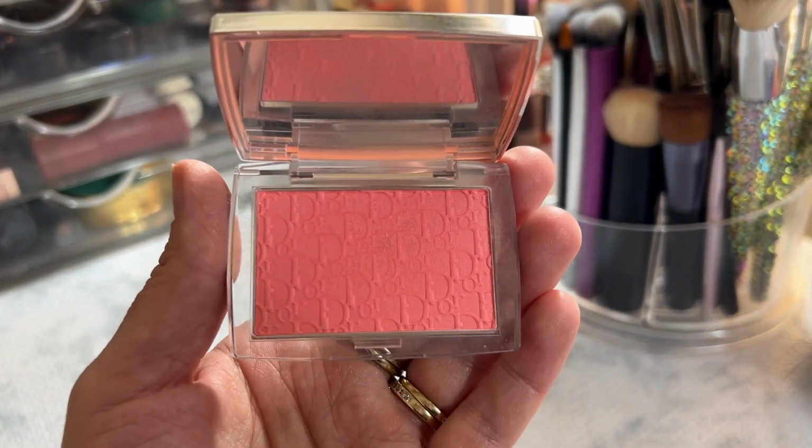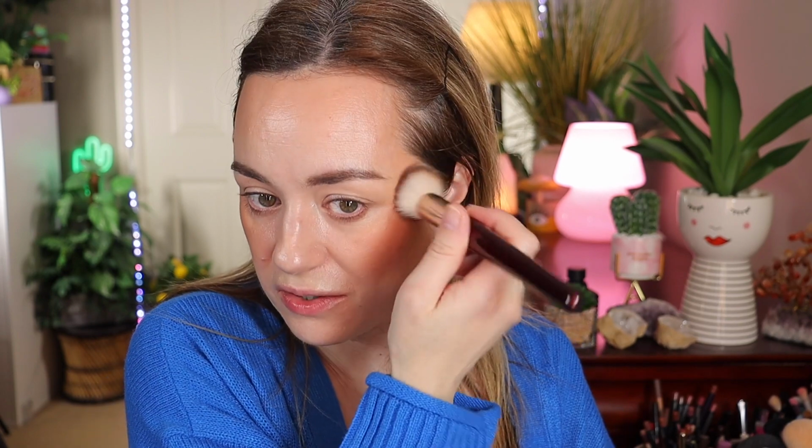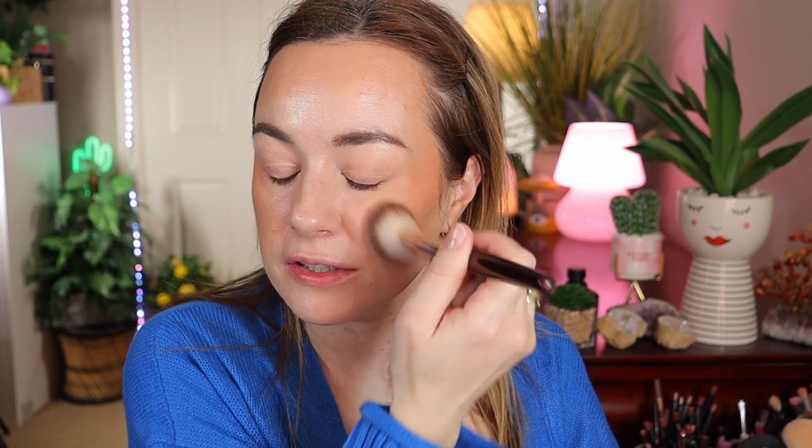Yeah, I'm going to use a BK Beauty 106 brush. Again, you can use this brush for anything. I think that this is just perfect to just dab this blush onto the cheeks. Look how nice it just melts in with that Glossier Cloud Paint. So you can go in with a clean brush and just mesh everything together.